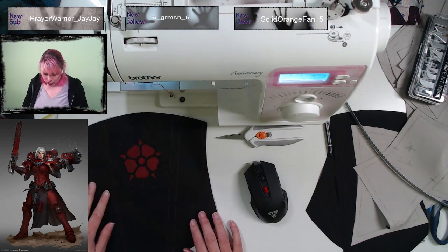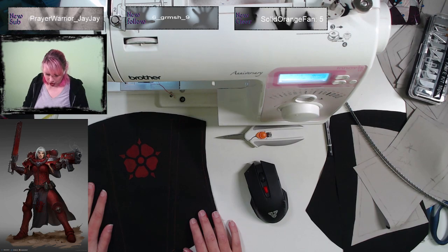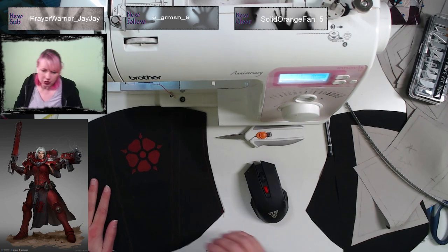But yeah. Oh, there's a line that's not straight. That's a problem. Dang it. Where's my seam ripper?